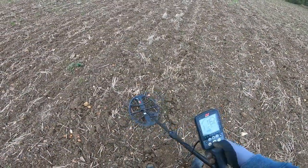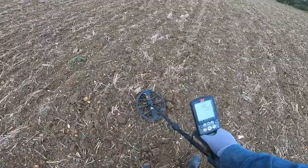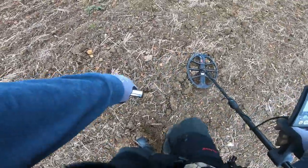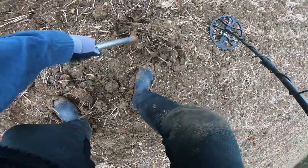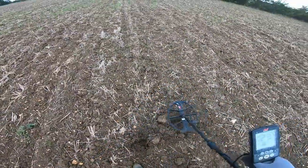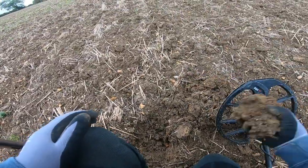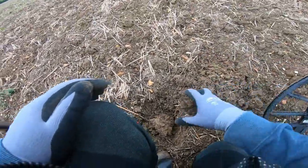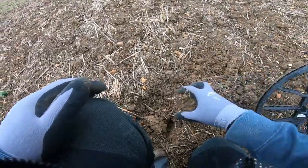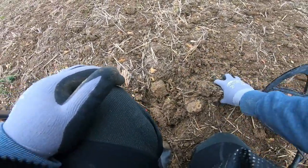I have a signal here, which is a 15-16. So the Roman coin came out as an 18, but we're so close to where I found it that I thought it was worth filming this, just in case. Well, it's definitely out. Right, let's see what we can see. Obviously it's going to take me ages to find it, like it normally does. Oh, for God's sake.